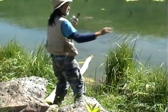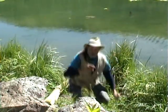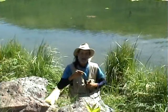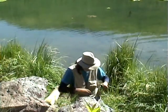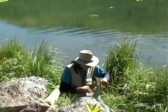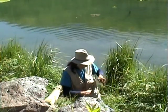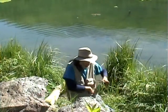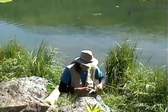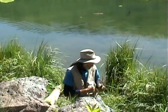About the same size. Another nice little brookie. There's three fish for you in the span of less than five minutes. That'll tell you that Peltier is still the best honey hole anywhere when it comes to the brooks. Well, get the hook out of this little guy, get it back in the water.